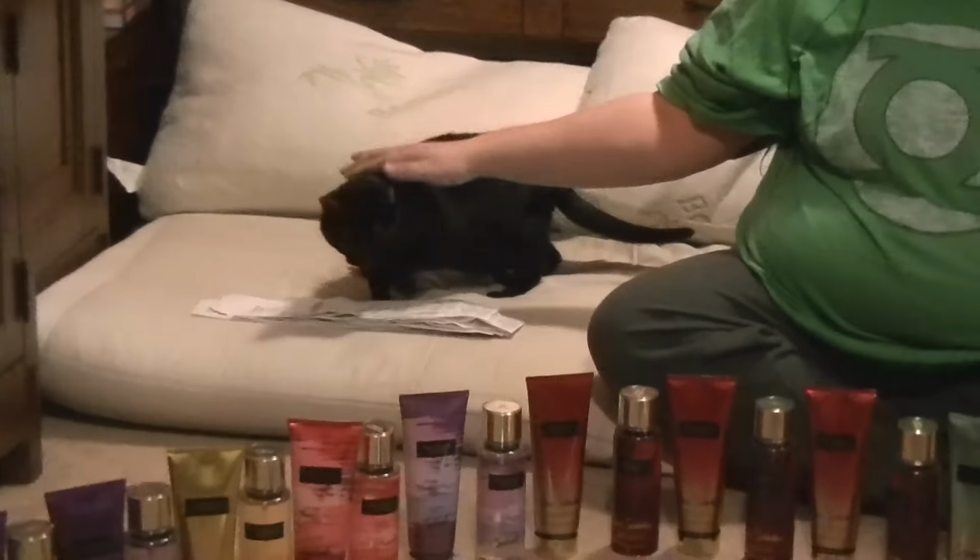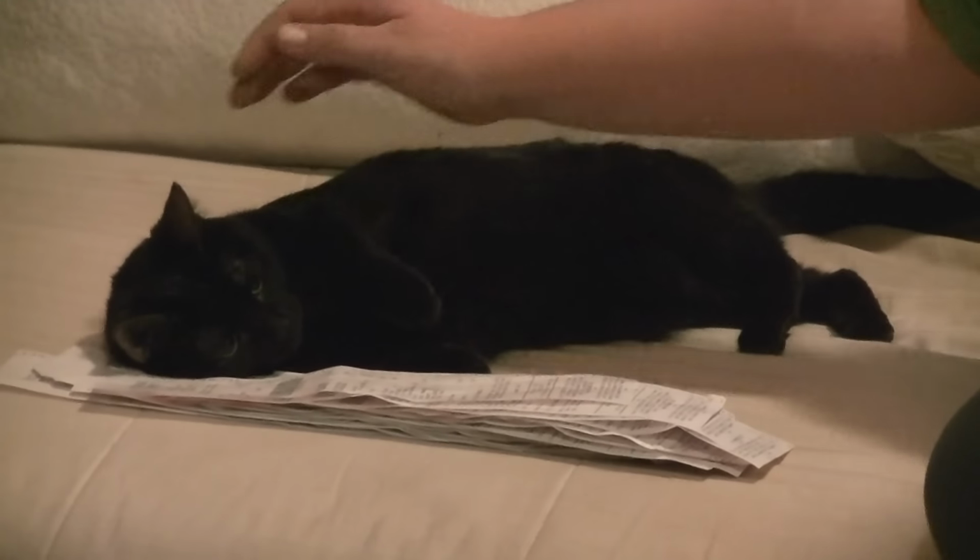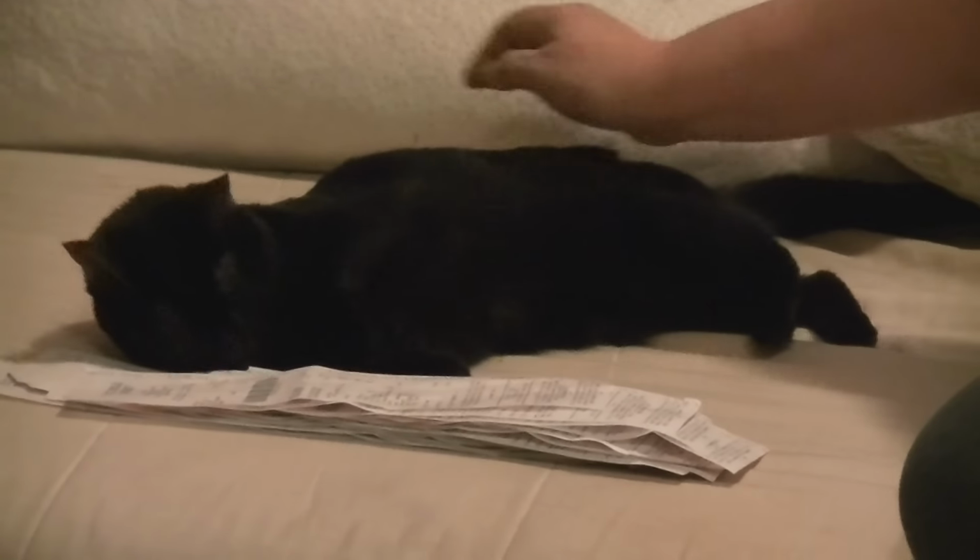So again, if you've not tried the Victoria's Secret Secret Rewards Program, I would definitely suggest you do that. There's a good girl. There's a good baby. Hey, focus on the stuff. I know she's cute and everything, but I would definitely suggest y'all try doing that.